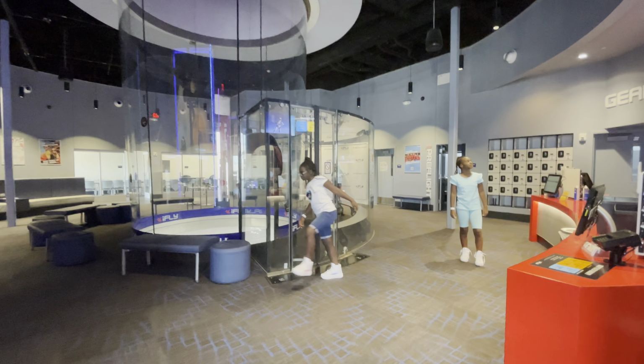So guys, if you would really quick, put your goggles inside your helmet and then put your helmet either on the seat next to you or underneath your seat. Either one is fine.